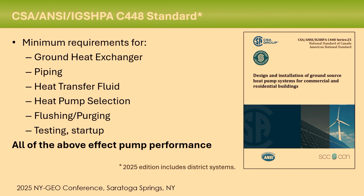So if we're just looking at pumps, which is what my conversation is today, this is also going to help with guidance. So the ASHRAE 90.1, the ASHRAE Blue Book, and the standard, if you look at those, are going to provide minimum requirements, and it's pretty easy to get to an A grade on that pump sizing.